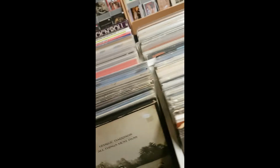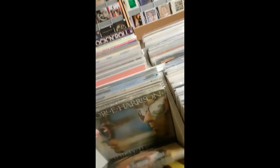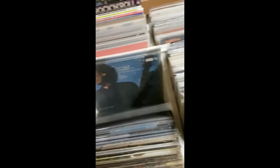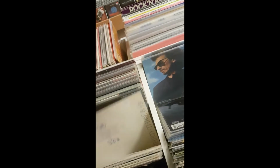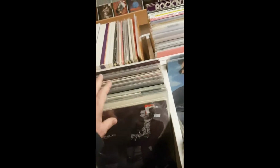Many things here is All Things Must Pass, George Harrison. And Ringo Starr. Okay.